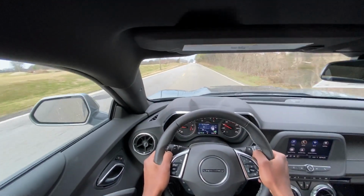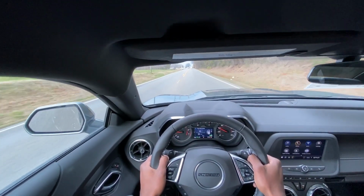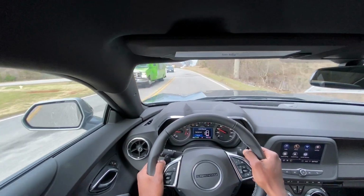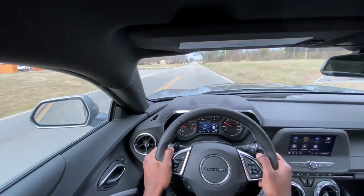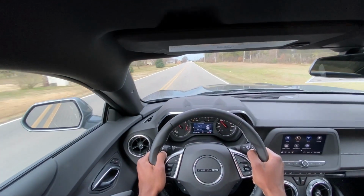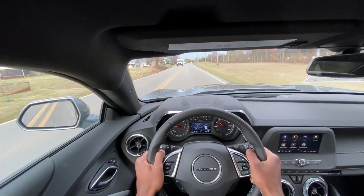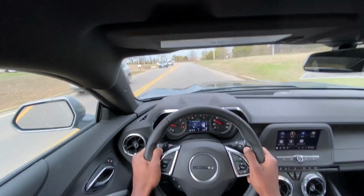And even in sport mode, the ride isn't harsh at all. And like I said, for 40,000, you really can't beat this if you're just wanting a fast car, good power. And that's my review of the 2020 Chevy Camaro LT1.